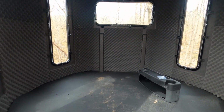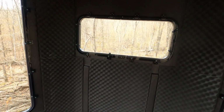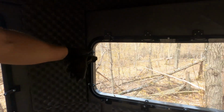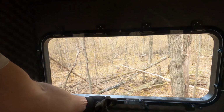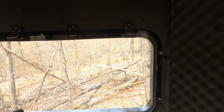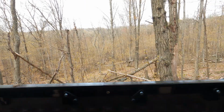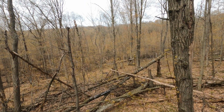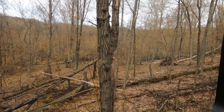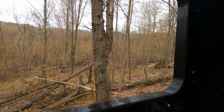So Banks Outdoors. This is a brand new model. It's got a rubber floor. And you can see the insulation. Open up the window. So a nice big window for guns or crossbow. Stays in the up position. And there's the water hole. And the food plot is about 100 yards or so away.